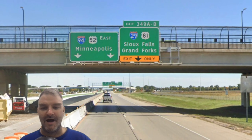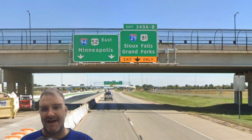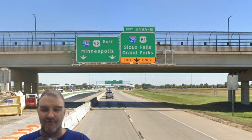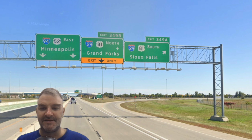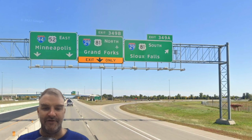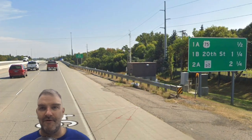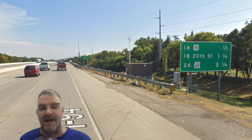We're meeting I-29 in Fargo. We are now signed 94 East Minneapolis, which is absolutely the correct choice. 29 signed for Sioux Falls and Grand Forks, which are also good choices. And here we see the next sign with basically the same information we just saw. Minneapolis, Grand Forks, Sioux Falls. In Fargo, we get more of an urban sort of mileage laundry list sign for the next 3 exits.